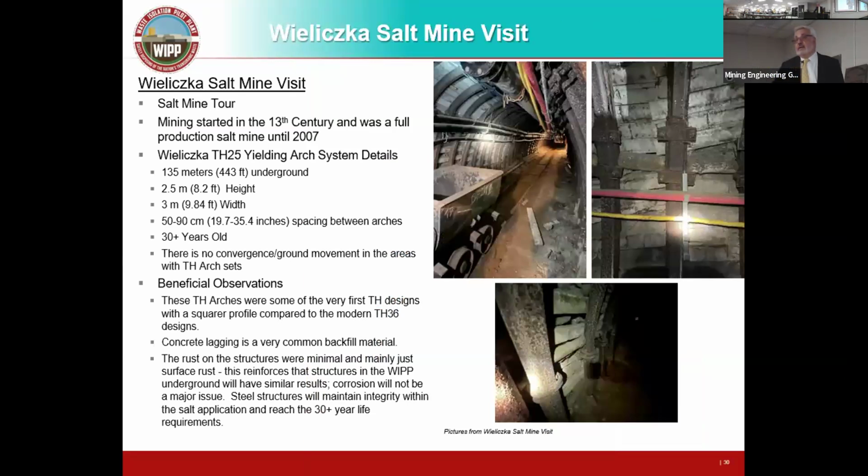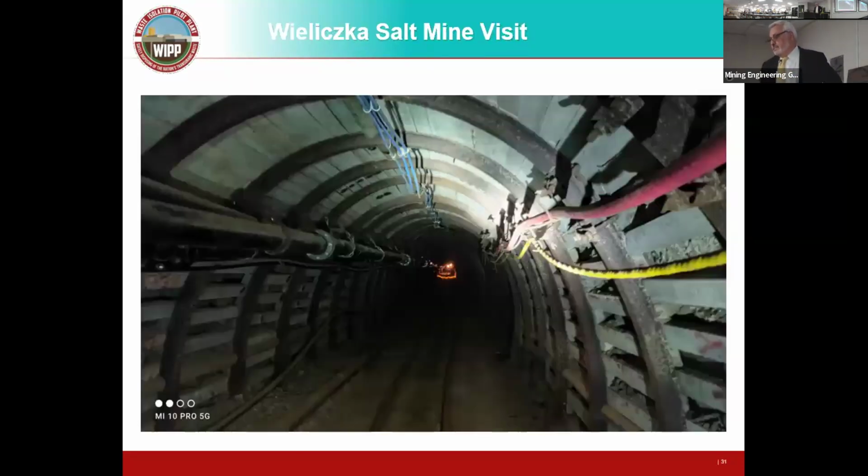So subsequently, we went to southern Poland and visited the Walecka salt mine, in which we observed the yielding arches in the underground there. This particular mine is only about 400 some odd feet below the ground surface. It's not at the same level that our mine is at, but nevertheless, these yielding arches have been utilized there for over 30 years. And for their backfill material, they use slats of concrete.